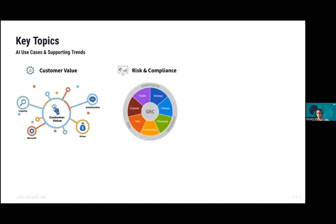Then there's risk and compliance. I think Anne-Sophie was alluding to it. There are new regulations, and a lot more scrutiny from a compliance and regulatory perspective. AI and machine learning have a very big role to play in how organizations get ahead of risk management and regulatory demands.